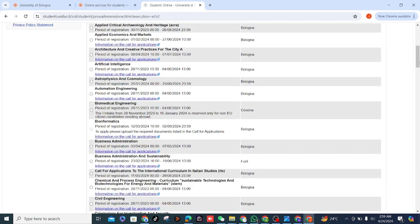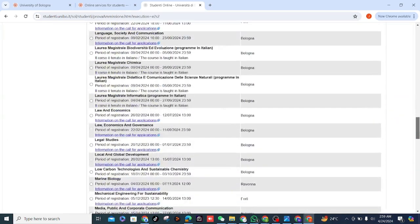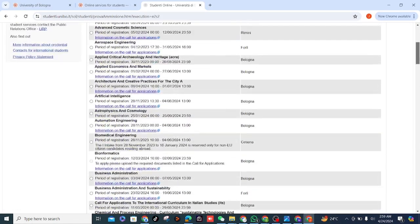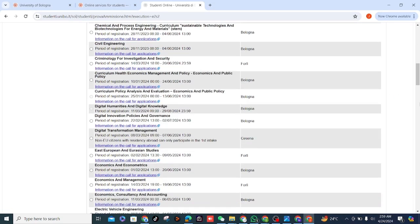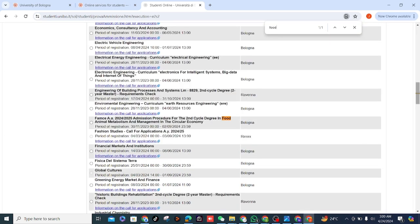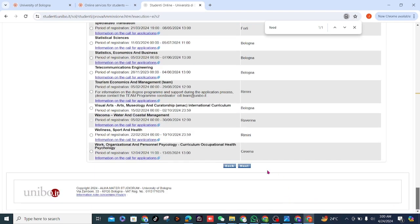Here we can see different programs that are being offered by this university. Okay, so you will have to select your program. For example, I select food biotechnology, food animal metabolism and management, this program. You can select according to yourself. Then I will click on the next button after selecting this program.